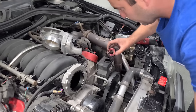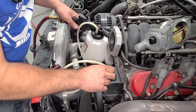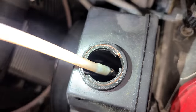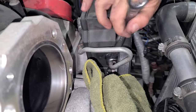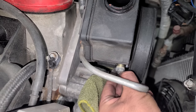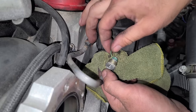I'm gonna drain out this power steering fluid. We're gonna remove the line, see if this fits. All right, let's suck this out. All right. I think that's most of it. Okay, I have a line wrench on here. There we go. We're gonna lose a little bit. That's why I have our rag. Ooh, it's dripping out. Oh man, the O-ring's not in the best of condition.